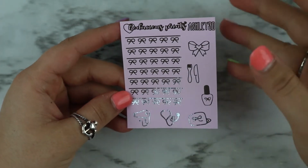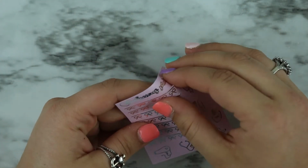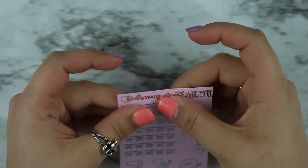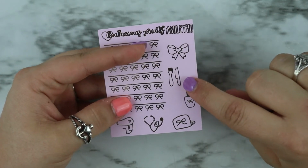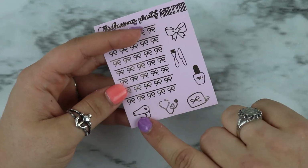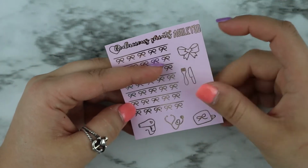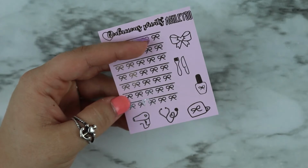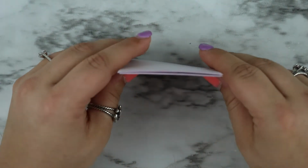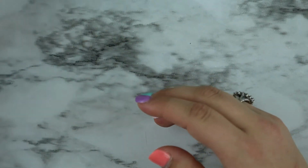And then this is my freebie. I tried to come up with a freebie that I thought you guys would use. So you have seven scalloped headers here that you can use. And then there is a bow, a fork and knife, a nail polish, a computer, a doctor, and a hair icon. I figured that you could use this for hair appointments, doctor, anytime you're eating. Of course, we get our nails done as planner girls. And then a computer for whatever. And then the bow is just because I love bows. So these are the freebies that you can get if you put any of those names in the notes.